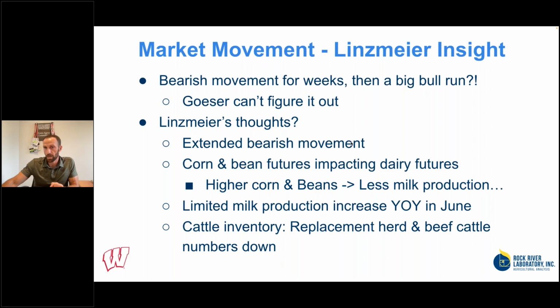We'd just gone too long with negative movement on the board over, I would say, the April, May, June time period when we bounced back up. But still, it was huge bounces, to the point where the CME and others needed to raise trading limits for a few days just with the positive movement, which was outstanding to see.